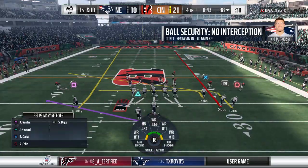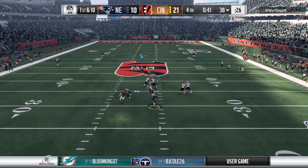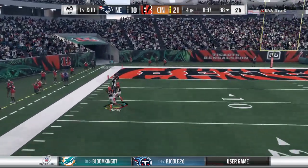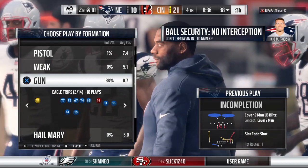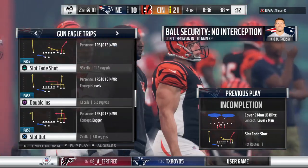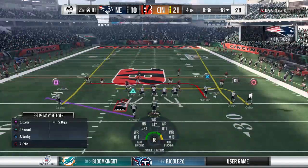So the D-line's going to spread out. Looking to throw Trubisky on 1st down. He's going to let it fly. He couldn't quite hold it. Got hit. Ball pops out. Incomplete. This defense was definitely alert to the possibility of the deep ball, and they were more than ready for it. They've got the lead, 4th quarter. Maybe can expect more passes like that downfield.